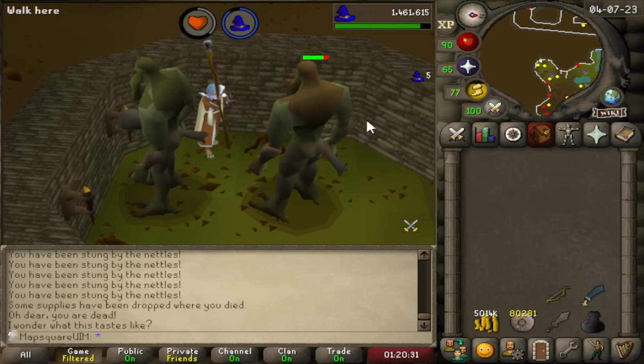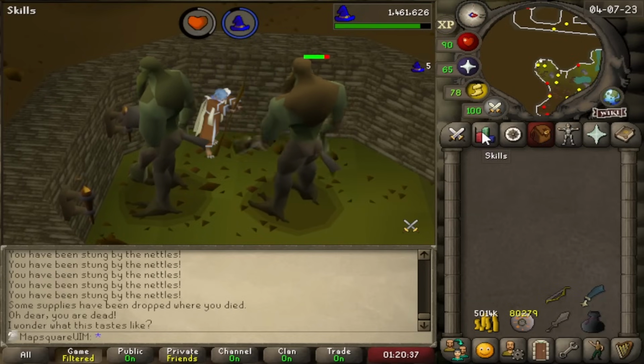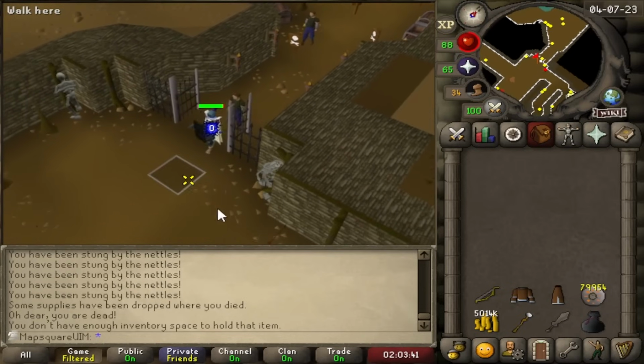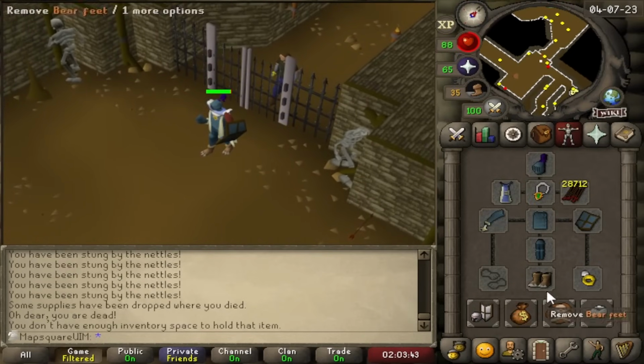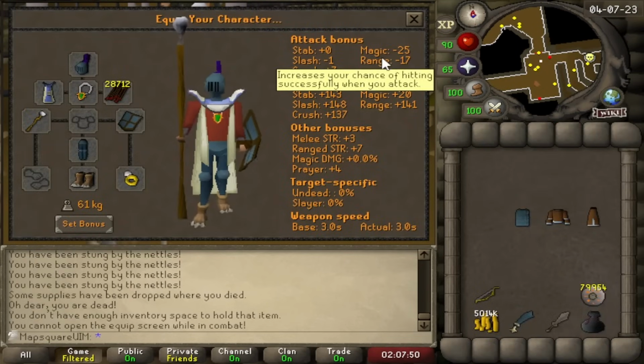I was going to use up these mind runes by casting airstrikes, but goddamn, this seems slow. Let's see if I can get rid of these by doing some AFK splashing real quick. I got my rune armor back out of my looting bag, because I need to get my magic attack bonus as low as possible. With the staff of air, my magic bonus is now at negative 25.